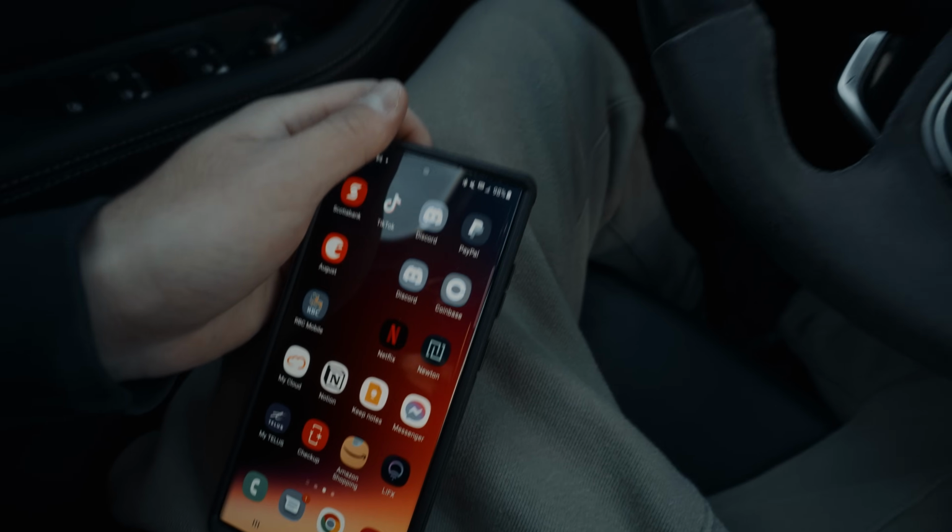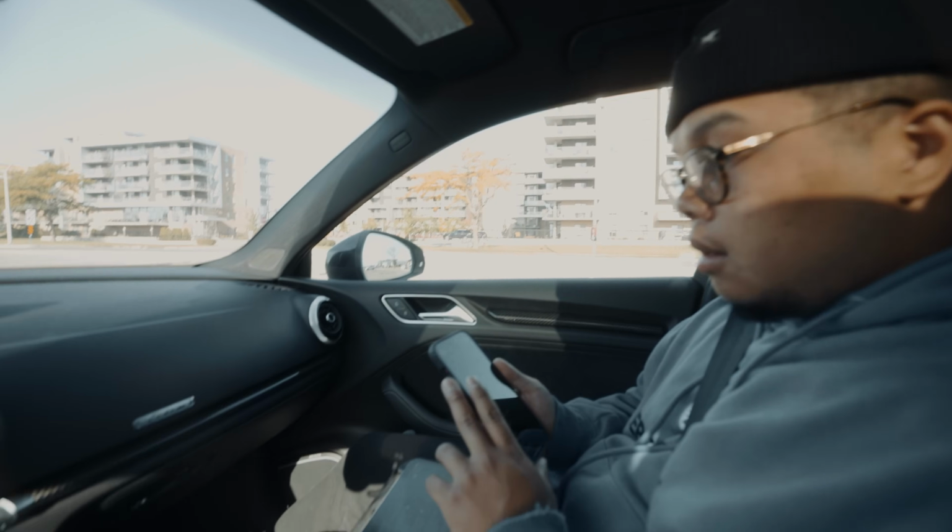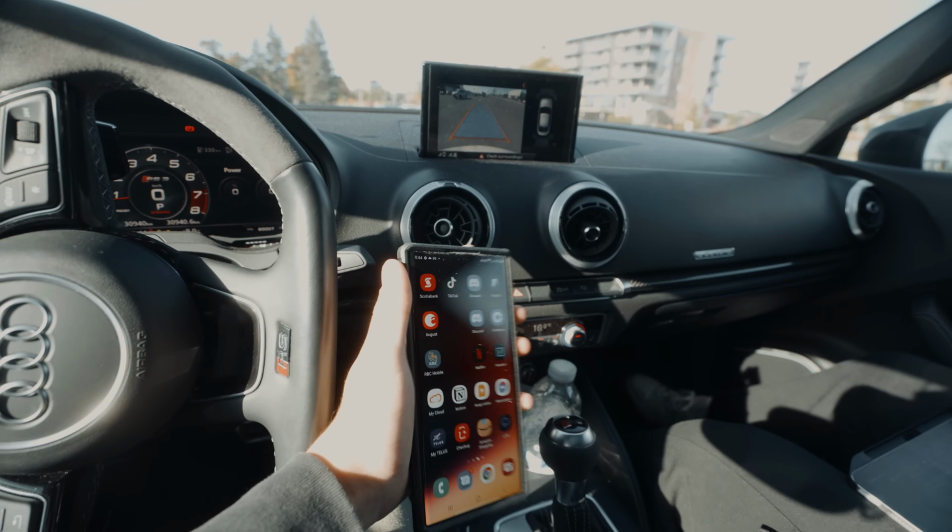My phone is currently at 98%. What's your phone at? 98. Oh, nice. 98. Okay, matching phones. Let's see how long this lasts.